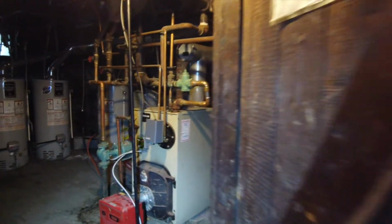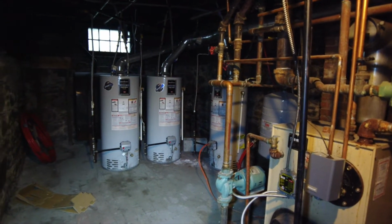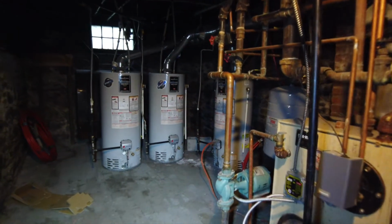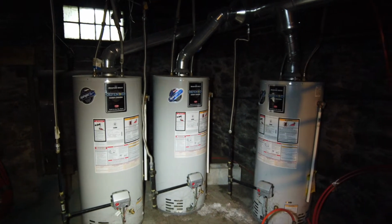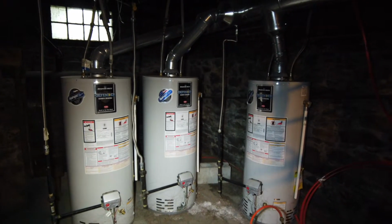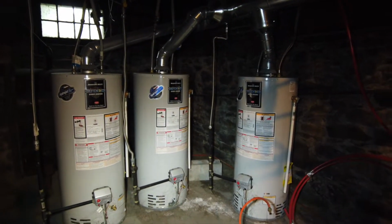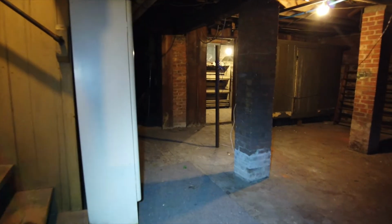So here we have the boiler for the heat. And you've got 3 hot water tanks. I don't even know what those are all for. 3 hot water tanks. Like, that's crazy. Some of these have got to be providing heat. I'm totally guessing on that. But that's crazy. 3 hot water tanks? You're never gonna run out of hot water, that's for sure. You've only got 2 bedrooms in the house. That's crazy. Someone really hated running out of hot water. Hated it.